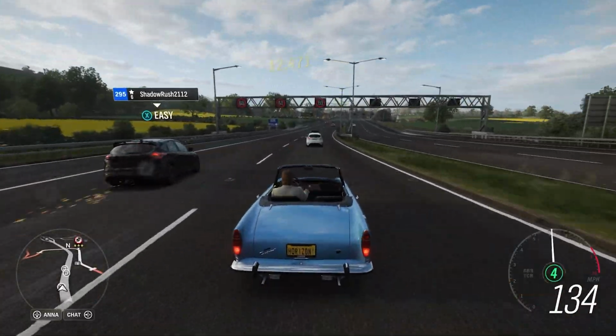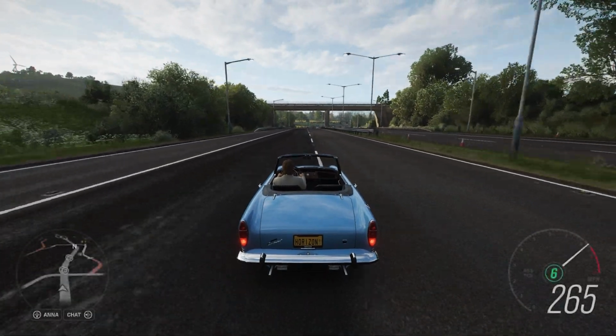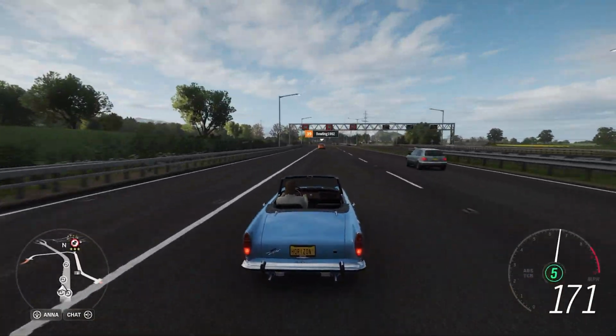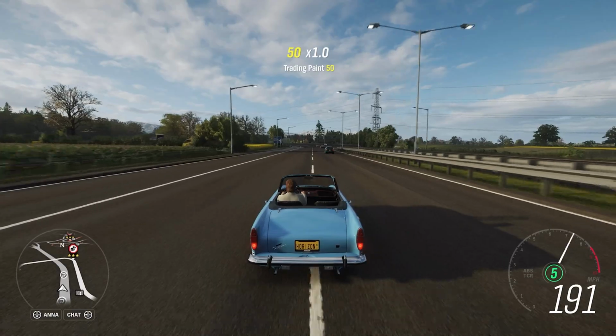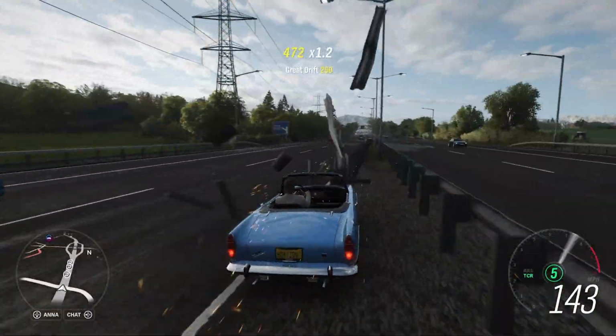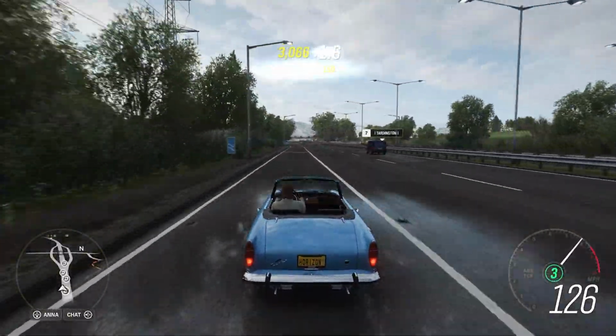265. Oh dear, traffic going in the way there, but I don't think we're going to be able to get around that corner even if we do avoid it. No, we wouldn't. But 265 is still monstrously fast. Far quicker than it would ever be meant to go in stock form, and probably far quicker than this car ever should go.